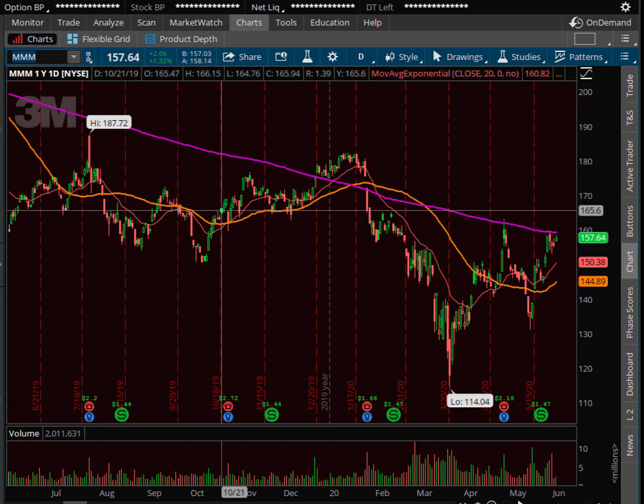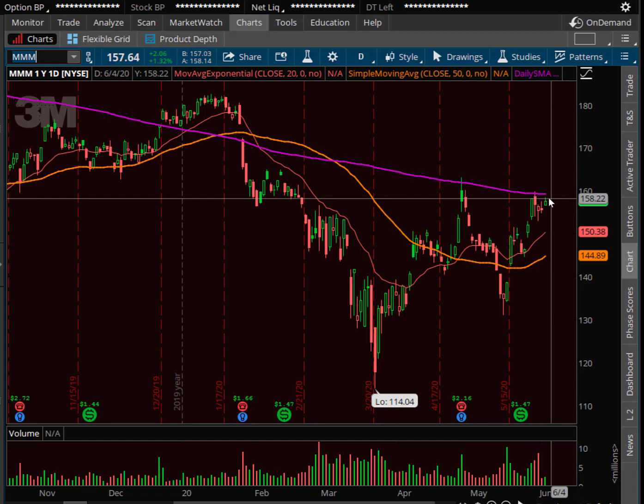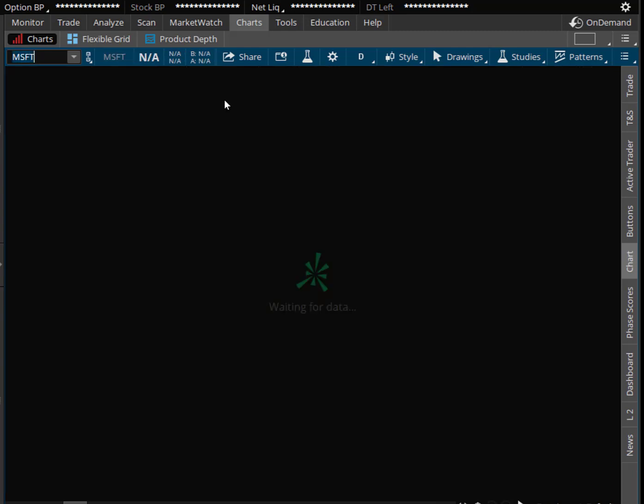How about 3M? We could not get above the 200-day back on the 28th of April. We are getting really, really close. If we can pop the 200-day, get above it, then the target would be back up there to those highs in January. How about Microsoft?